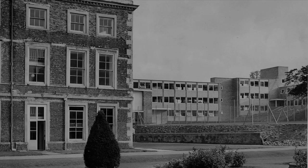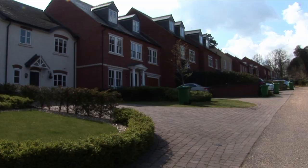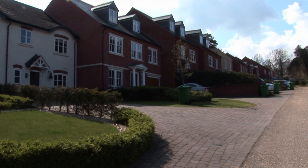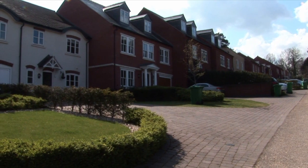The house's next incarnation would be as a girls' school, which opened for the 1958-59 school year. It remained for almost 2 decades. Where the houses are going up the rise, that is where all the workrooms were for the school, such as domestic science, geography, labs and the assembly hall.